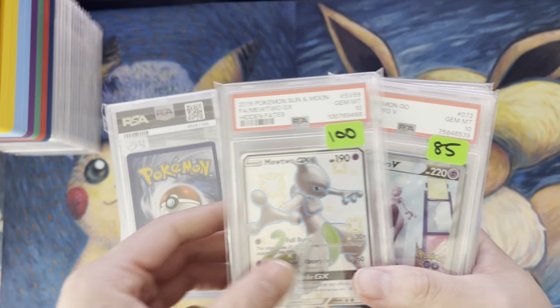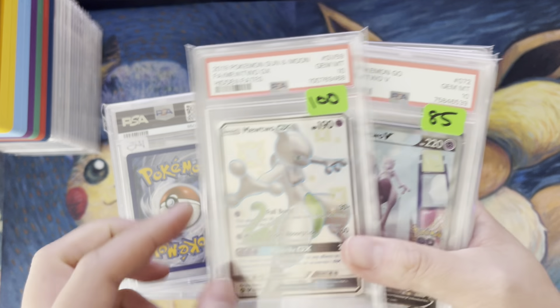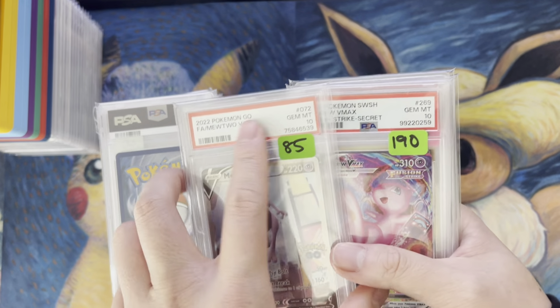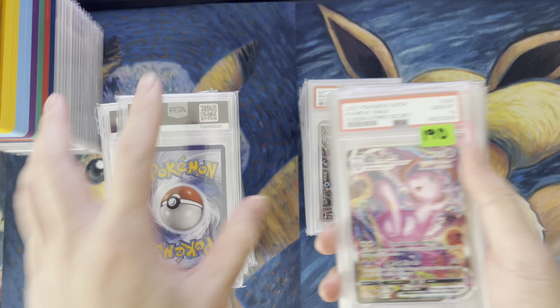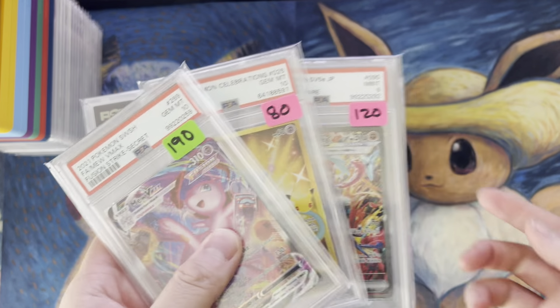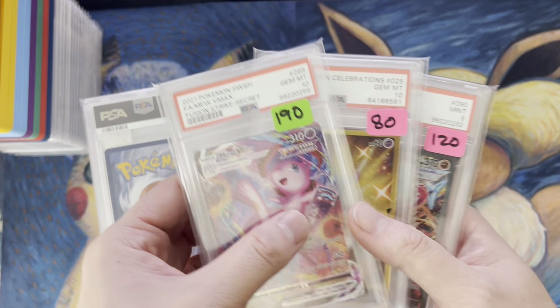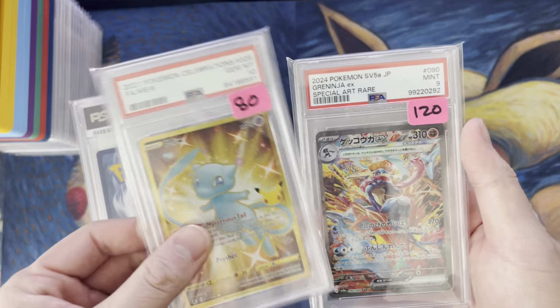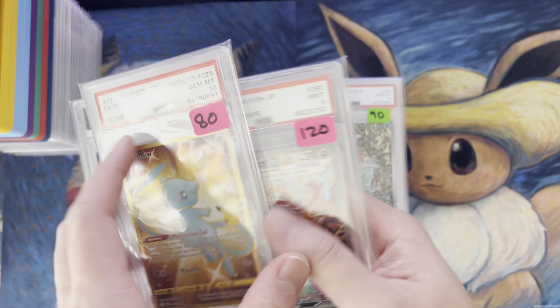So I got Mewtwo GX. I have like 3 of these. I'm very happy. Mewtwo V. A lot of these are what you see is what I'm selling, but I don't really have them in my personal collection anymore. I have one of each in my personal collection, but everything else I usually try to sell, other than cards I'm actively collecting multiple copies of.